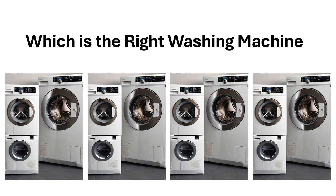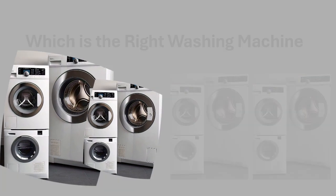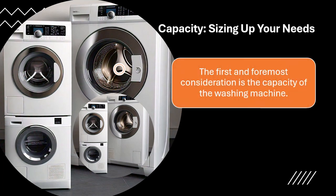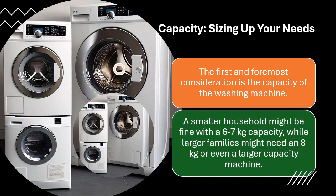Which is the right washing machine? Capacity, sizing up your needs. The first and foremost consideration is the capacity of the washing machine. A smaller household might be fine with a 6 to 7 kg capacity, while larger families might need an 8 kg or even a larger capacity machine.